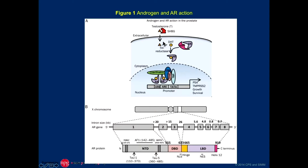So this is the canonical pathway of how testosterone and the androgen receptor work at the cellular level. We know that testosterone is circulating, and it comes in a free and a bound form. Most of it is bound by sex hormone binding globulin, but once it dissociates from its binding globulin, testosterone moves by diffusion. It's not actively transported; it diffuses into the cytoplasm of the prostate cell. Then, as many of you know, testosterone gets converted to its more potent form, dihydrotestosterone, via an enzyme called 5-alpha reductase, which sits in the cytoplasm of the prostate cell.